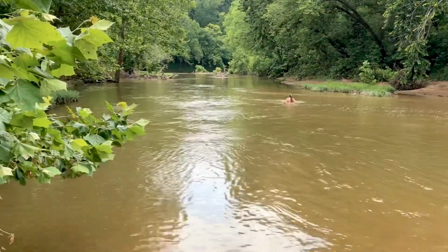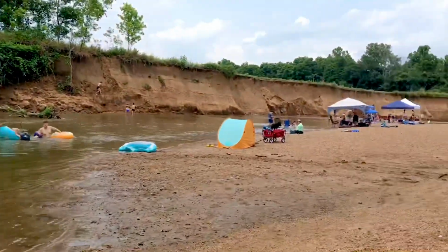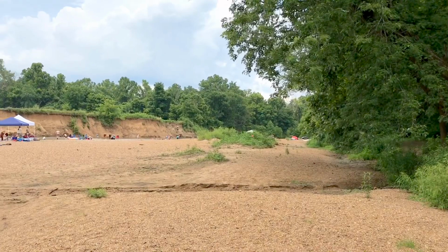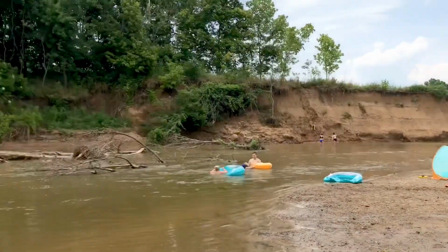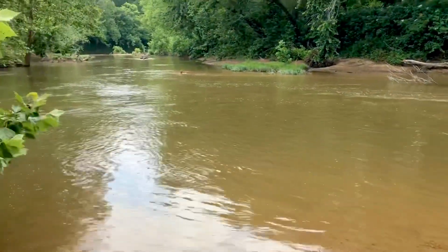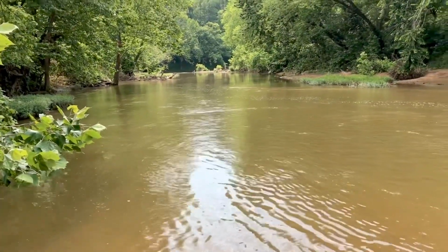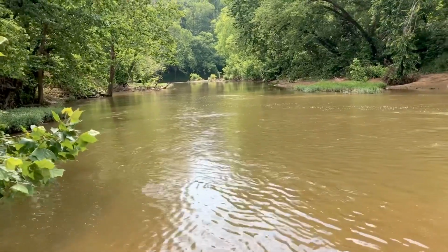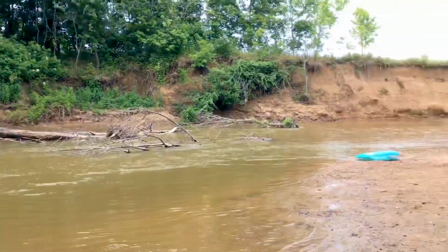Not sure how long we'll stay here. It's not a very pretty river and it's crowded. They're putting in boats way down there. It's just mud. Not a great view. But it'll feel cool after that hike. Well, it's not too bad of a place if everybody didn't have all their bad music playing. We could have stayed longer.